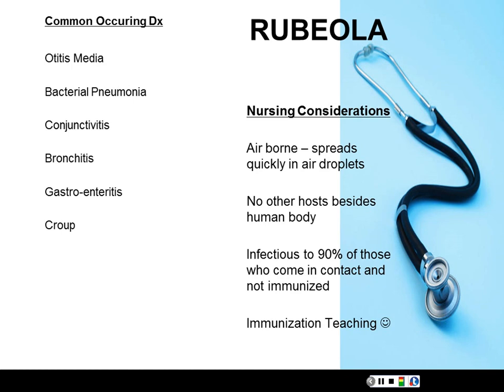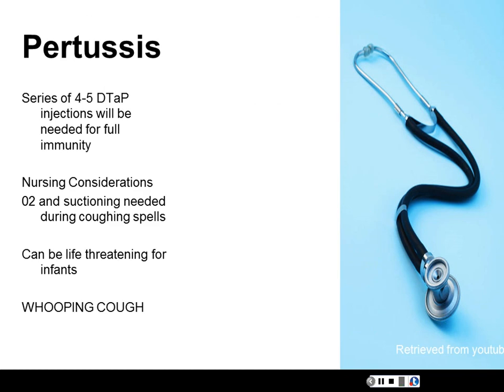Some considerations that are really important for us to keep in mind are that it is very contagious, and it's airborne. It spreads very quickly in air droplets. Basically 90%, almost 100% of people who come in contact with this and are not immunized will get it. And there's no other host besides the human body. Pertussis, what else is it called? Whooping cough.